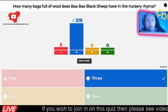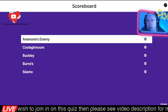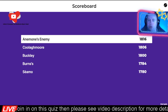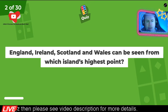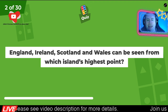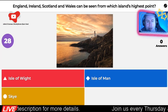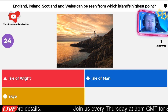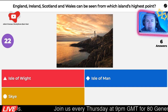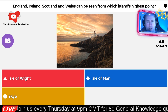219 correct answers. Five teams said there was two bags. So you're missing one, folks. Here's the top five. Your scores, bottom right-hand corner of the app. Question two. England, Ireland, Scotland, and Wales can be seen from which island's highest point? Isle of Wight, Isle of Man, or Skye? So England, Ireland, Scotland, and Wales can be seen from which island's highest point? The Isle of Wight, the Isle of Man, or Skye?